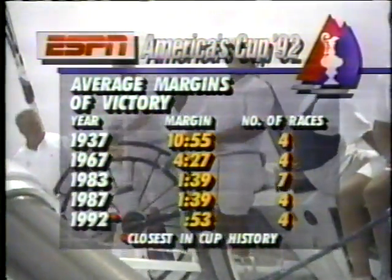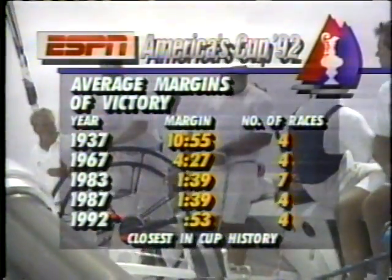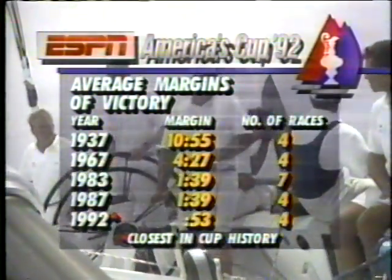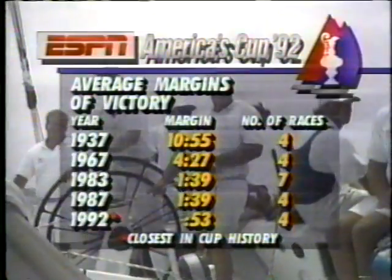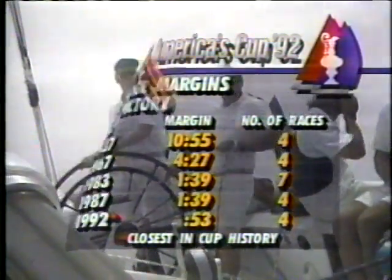The average margin of victory here, you take a look: back in '37, 10 minutes and 55 seconds, four races. '83, seven races. That's when Australia 2 with John Bertrand at the helm upset Dennis Conner. Minute 39, likewise in Fremantle when the Kooks were waxed 4-0 by Stars and Stripes. And right here in 1992, the closest race in America's Cup history. No question that Il Moro's three-second victory in race two helped to bring that margin down.